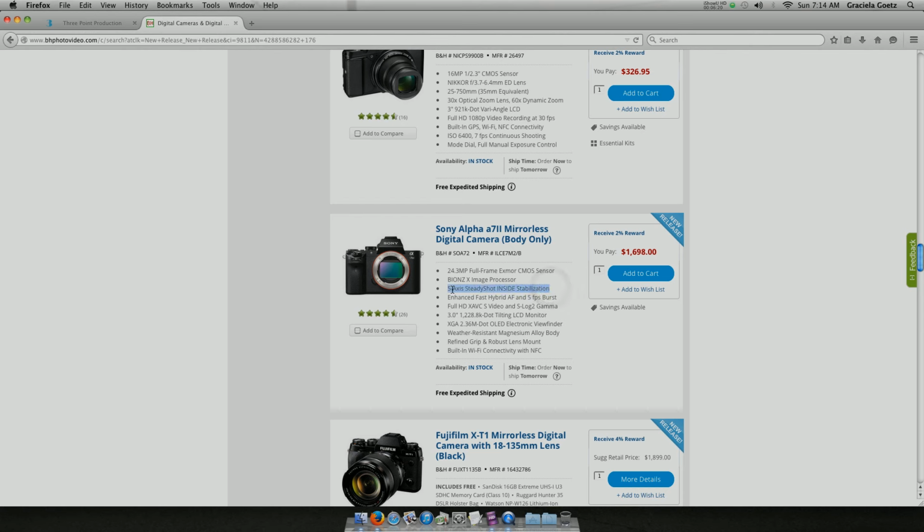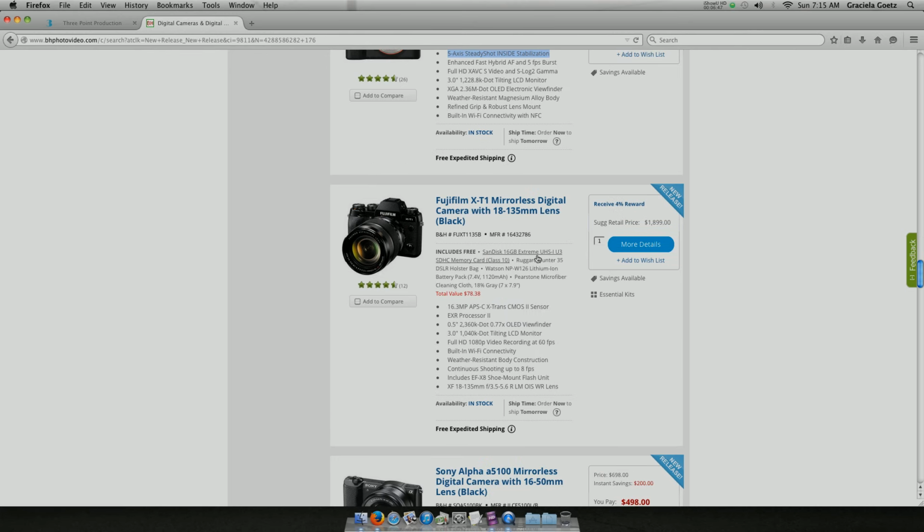But this is what I mentioned before here, the A7 Type 2 put in that stabilization. So it looks like this technology has kind of been yanked from Olympus, because Olympus cameras have Sony sensors and have had that 5-axis for a long time now. Olympus has been pushing the stabilization for years now, but one thing that I think Sony didn't let them do was put anything other than interlaced video on their cameras, so the OMD and all those.